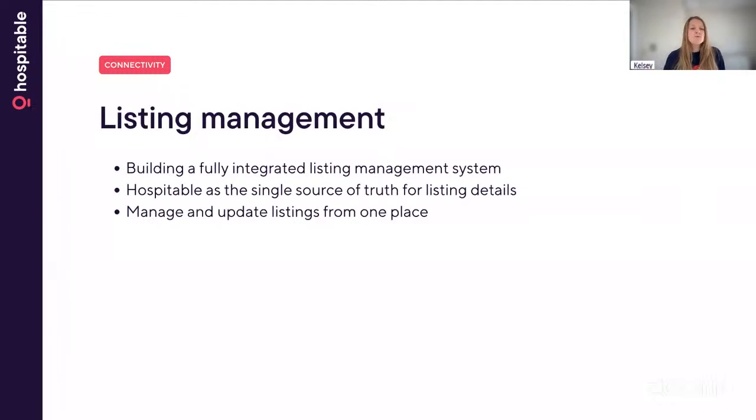And with this, we'll also introduce two-way syncing. That means that any fees updated within Hospitable will push directly to Airbnb. And while no longer necessary, any fee edits made in Airbnb would also sync back to Hospitable. To support this, we first need to expand the fee options available in Hospitable to align more closely with what Airbnb offers today. And I will get to that shortly.